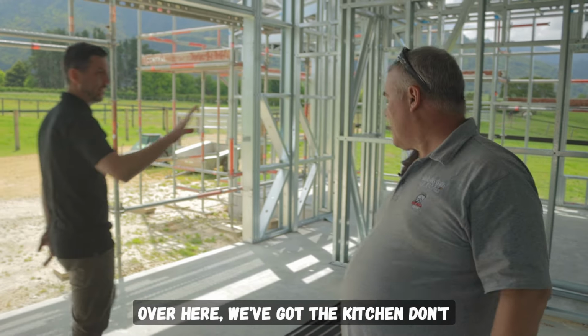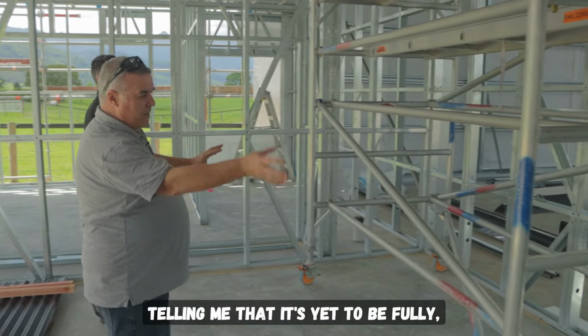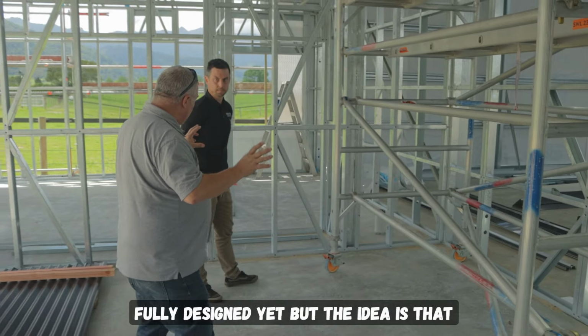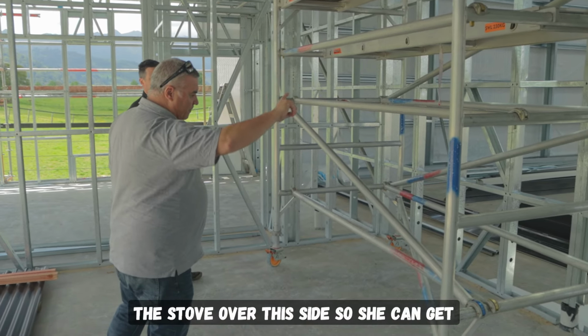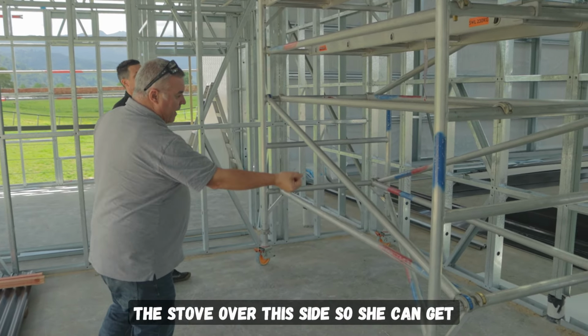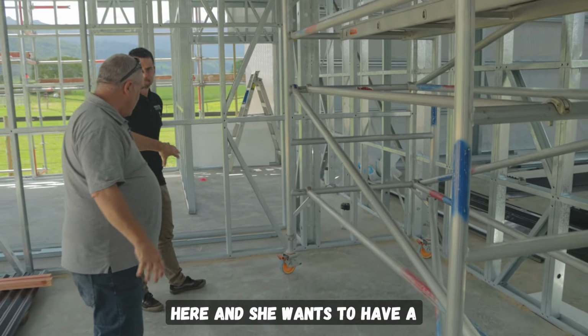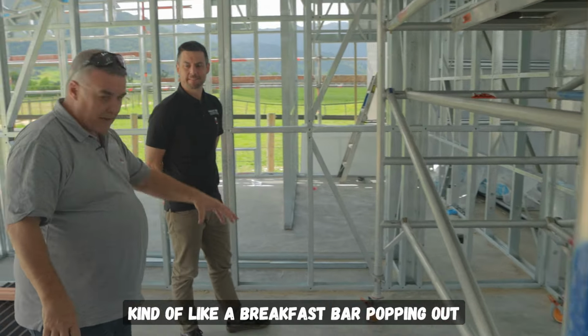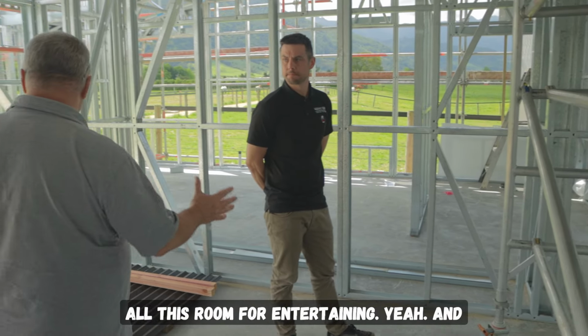So what's over here? We've got the kitchen, don't we? We've got a kitchen that's going in here, and she's telling me that it's yet to be fully designed, but the idea is that she's going to have the stove over this side, so she can get to it easily, and over here she wants a breakfast bar popping out this way. So it'll look quite nice, and then she's got all this room for entertaining.